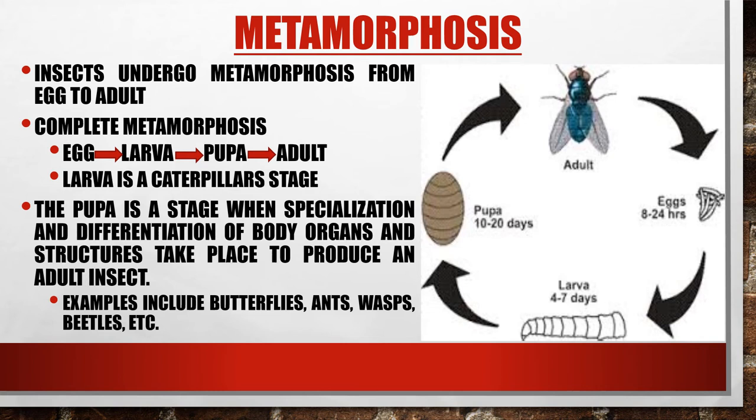All the food reserves which were stored during the larva stage are put into specialization. Differentiation and specialization take place during this part to develop all the individual parts that we are going to see on an adult insect. After that, it breaks off from the pupa as an adult, so different in structure from what it was during the larval stage. Some of the examples that we can talk about are the butterflies, the ants, the wasps, the beetles. They undergo this kind of change.